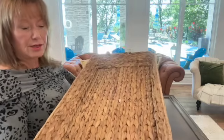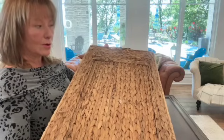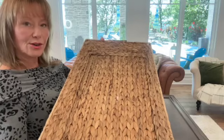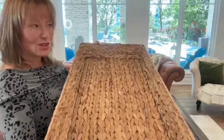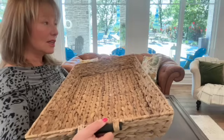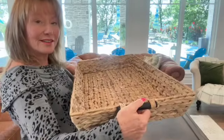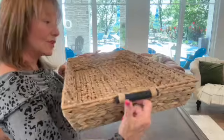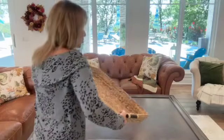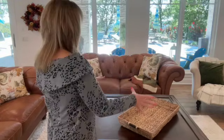You could use this as your coffee bar setup, or maybe you're a baker and you could put some of your canisters and things. It's just a nice way to give places a grounding, but also to just pick it up and move it. And this is a sturdy one. I am just doing it too, because I had nothing here before as far as a tray.